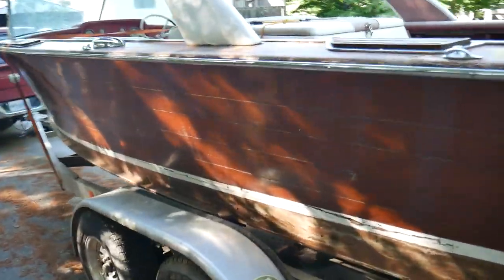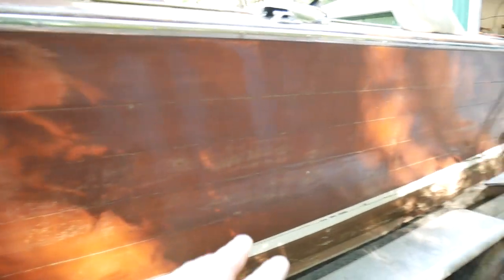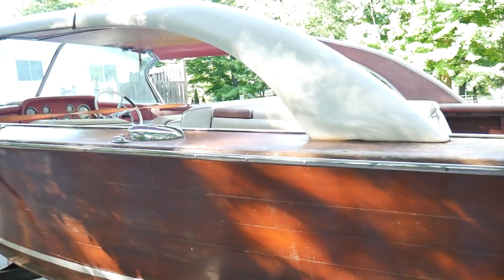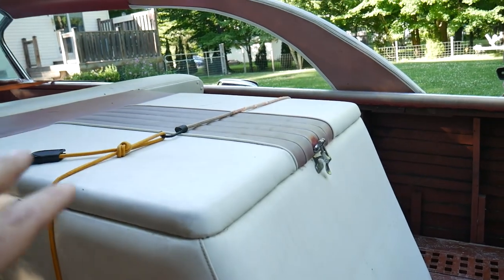Down this side's actually not too bad. I won't need to do a whole lot of woodwork on this side at all, other than along the bottom. Here is about the worst of it on this side of the boat. So that'll need to be fixed up. But the top is in great shape. Even the interior, other than being faded, is in really great shape.